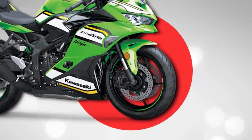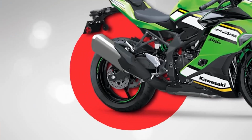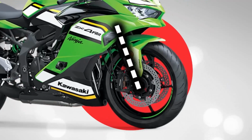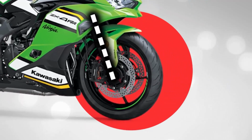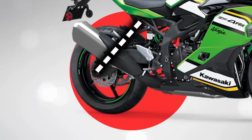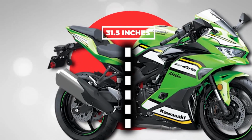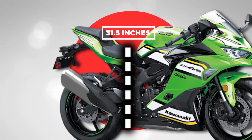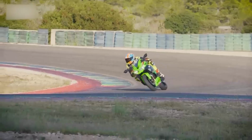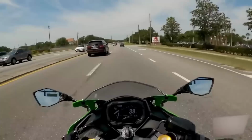The braking setup includes dual front discs with 4-piston calipers and a single rear disc, all controlled by a standard anti-lock braking system. Suspension is handled by Showa's separate function fork, big piston in the front, and a horizontal backlink rear shock, both fully adjustable. Seat height comes in at 31.5 inches, and the chassis geometry is tuned for precise cornering with a short wheelbase and aggressive rake angle. Additional features include a quick shifter, traction control, full-color TFT display, and multiple ride modes.